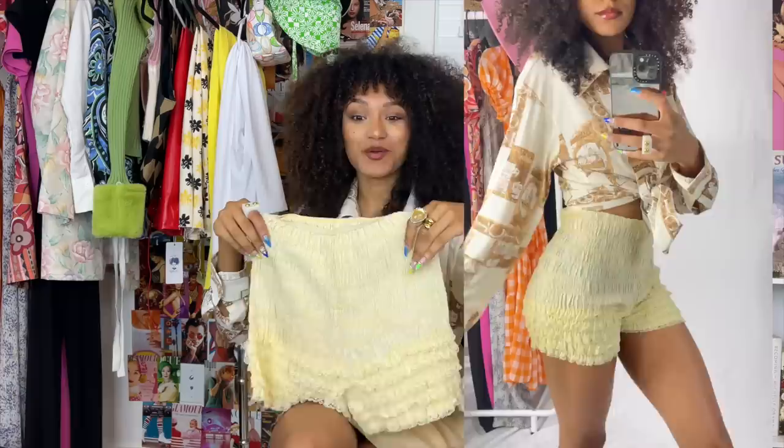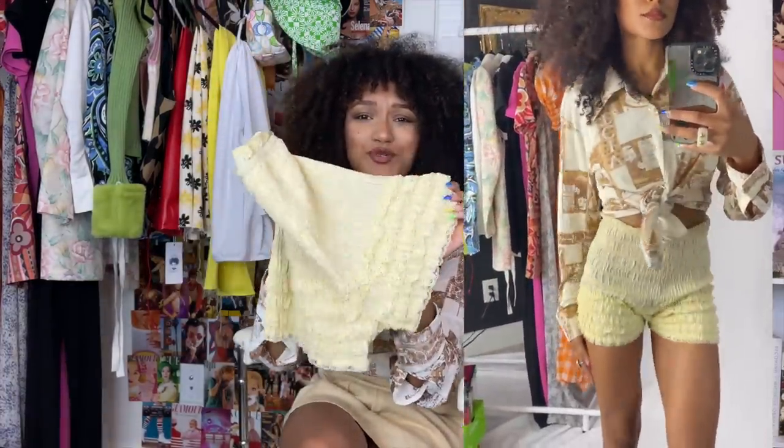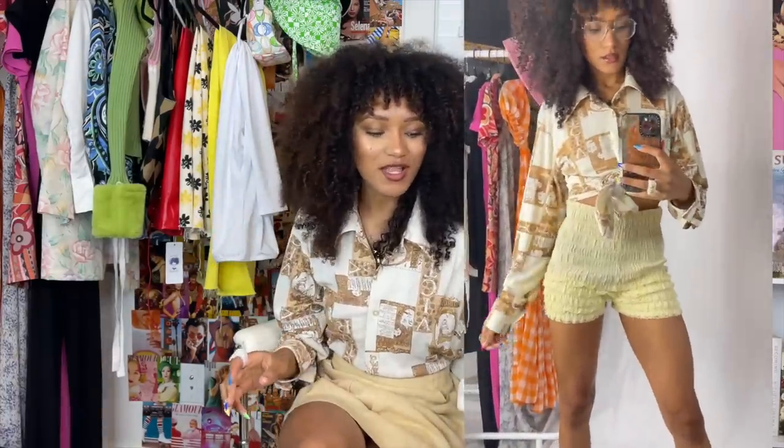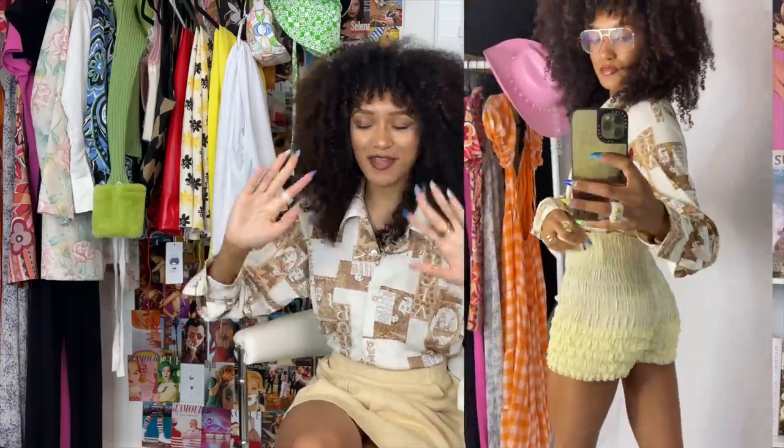Oh, I'm going to wear them without anything over it. It's the little ruffles for me, okay? I absolutely am in love with the little ruffles. It's such a whimsical look, very over the chemtrails, Lana Del Rey, and I'm living for it. I'm dramatic, therefore I like dramatic clothing.